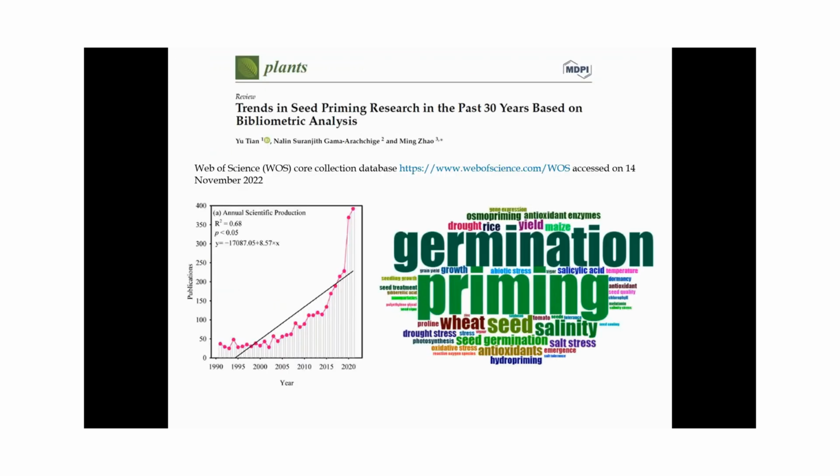efficiency. So just a couple of weeks ago, I came across this work that is quantifying the trends in seed priming research for the past 30 years, using the articles that were deposited on the Web of Science. I think it's very nice to see how the number of articles and the interest in this research has exponentially increased during the past couple of years.